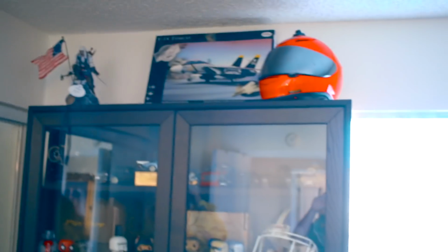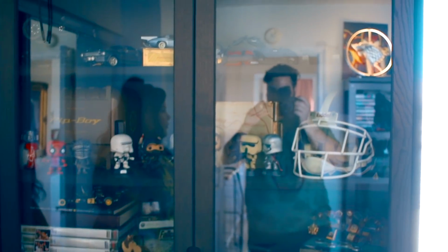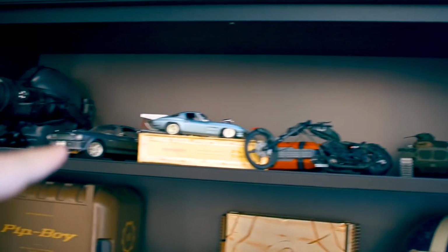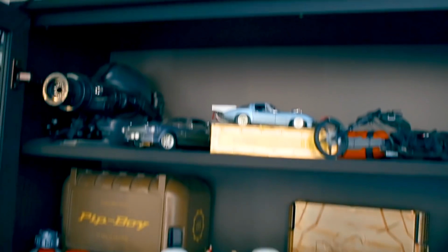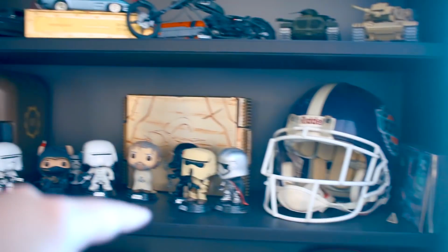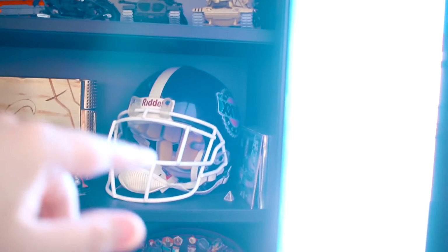He actually anchored it to the wall because it's going to fall forward. It's big. So this is all of his knick-knack paddywhack stuff. Well, it's pretty much just a bunch of stuff. That's from my dad. That's from Assassin's Creed. That's when I had a motorcycle. This is all dad stuff. That's models, from video games, more video games. Funko Pops.